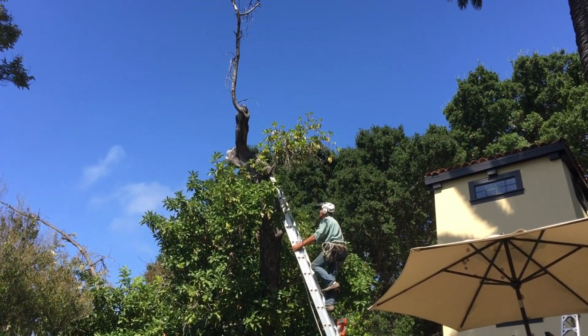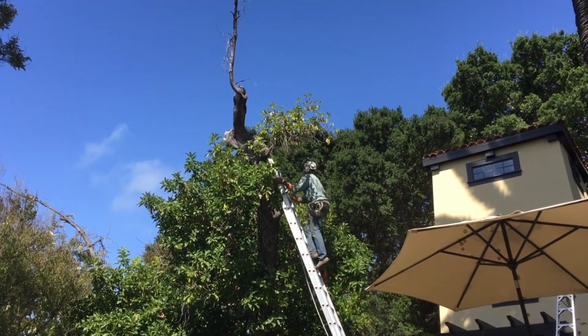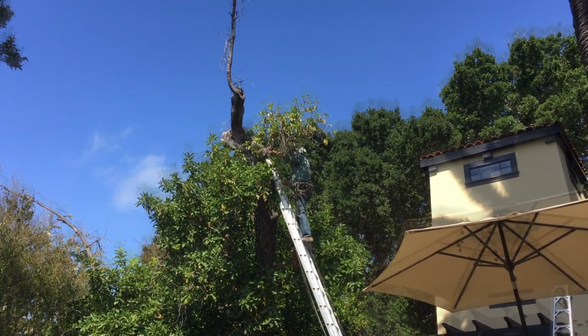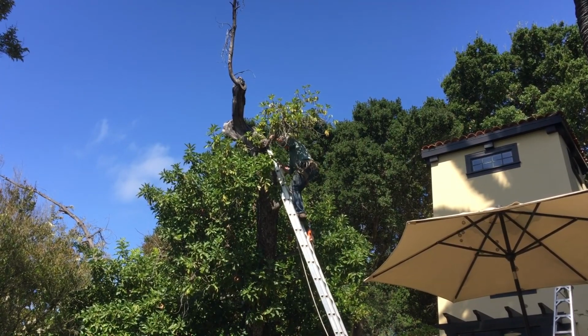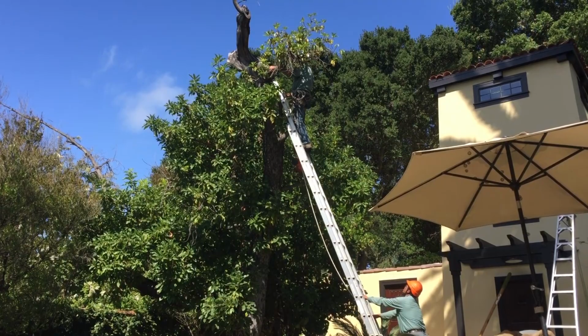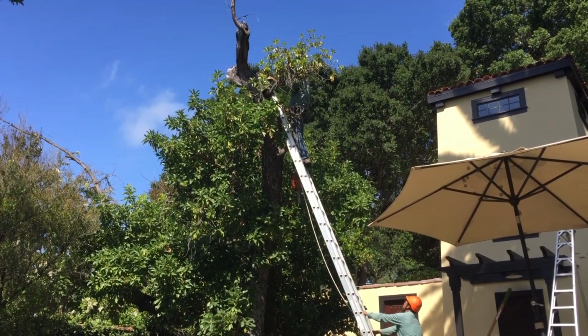So I want to talk a little bit about ladders. First off, I think everybody has seen the YouTube videos of the guy climbing the ladder and making a cut, and the branch comes down and sweeps the bottom of the ladder, and the guy falls down. I mean, the internet is full of accidents on ladders.